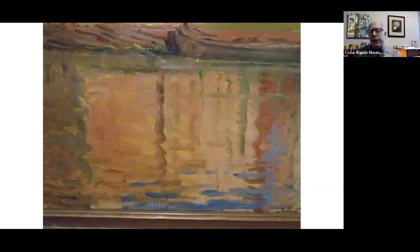What's really remarkable in looking at this reflection is that the water really isn't blue. The water is really a reflection of the colors that are above the water surface. Yes, there are a few strokes of blue pigment here, but it's really a glassy surface that is the reflection of what is above.